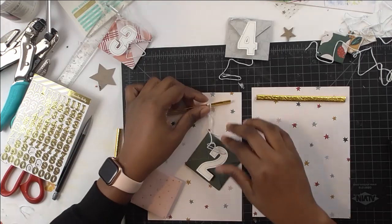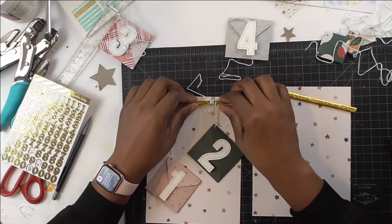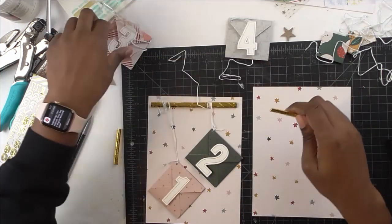So my little rant is over now. We're going to go back to the process. So I have assembled my flip up. I have covered my number 4 in modeling paste. We are going to work on the advent calendar page. And I had this lofty idea.